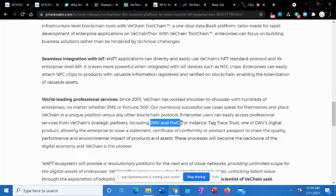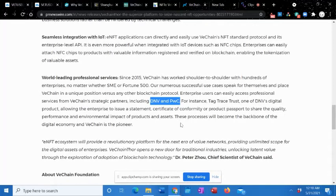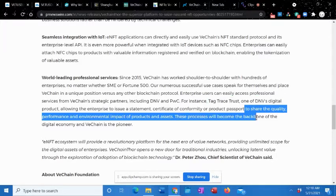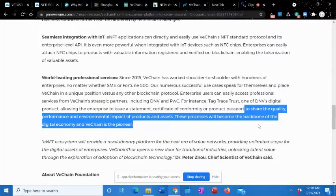Walmart China, BMW, there's a long list of current relationships and partnerships that Vechain has that come out of this relationship with DNV and PwC, who were, by the way, I think, financial support during Vechain's early development days. So this Tag Trace Trust is one of DNV's digital products, allowing the enterprise to issue a statement, a certificate of conformity, or product passport to share the quality, performance, and environmental impact of products and assets. These processes will become the backbone of the digital economy, and Vechain is the pioneer.